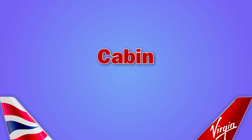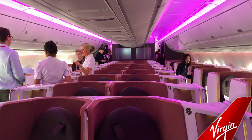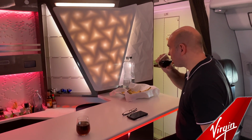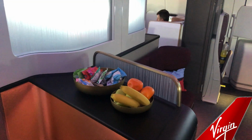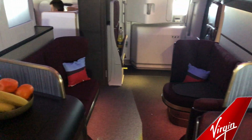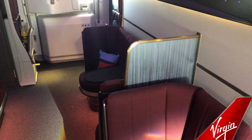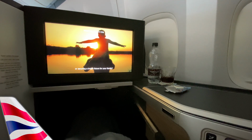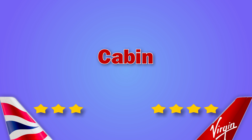While BA might edge ahead with the seat, Virgin has a better overall cabin experience. Their older aircraft feature a bar where you can socialise. With the newer A350, there is the loft seating area where you can sit with others. With BA, you're very much left in your own seating area alone. So on the cabin environment, Virgin has the edge.